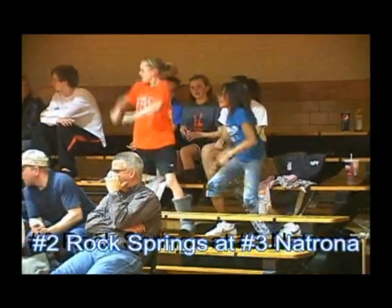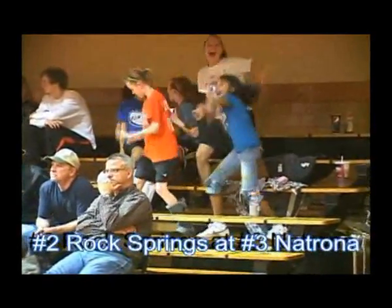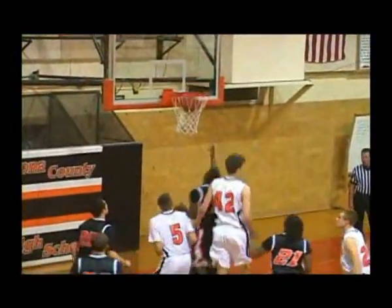The Orange Dungeon was rocking, the fans were jamming, and this game was slamming. Well, maybe not literally. Number 2, Rock Springs, at number 3, Natrona, first quarter. Natrona, wearing the white, taking advantage of the height on the floor. It took a couple of tries, but Andy Martin will get his shot to drop, and that will get the Mustangs on the board first, up 2-0.